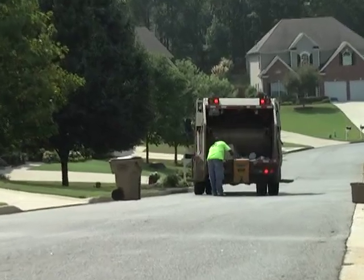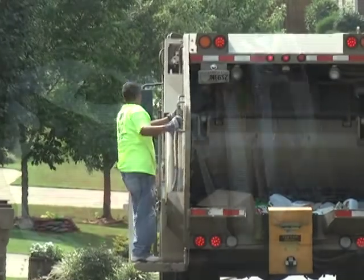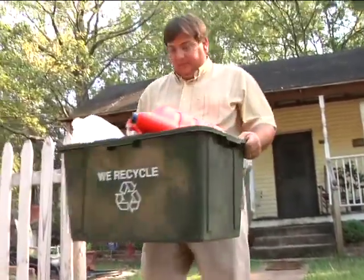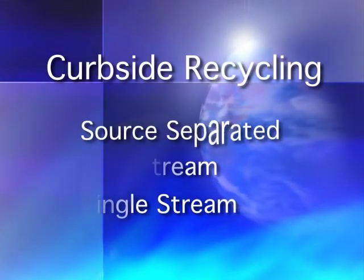For those of you with curbside recycling in your community, there are several ways your recyclables might be collected. Source separated or curb sort, dual stream, also known as two-container sort, or single stream, which uses only one container. Source separated collection is the traditional way we think of recyclables being collected.